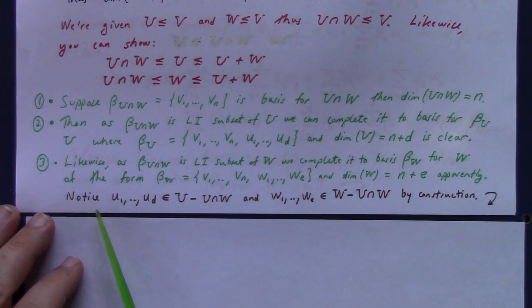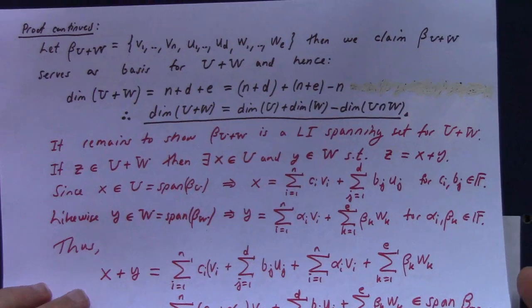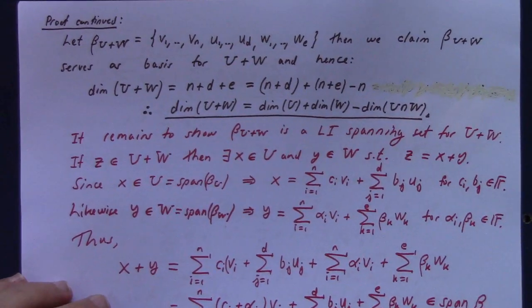Now, this line down here I don't think I ever actually needed to use, but it's true that the U1 through Ud are in U but not in the intersection, and the W1 through We are in W but not in the intersection, by construction. And that does kind of guide the practical application of this theorem to a specific construction. We'll look at an example at the end of this video. But let's finish the proof here to start with.